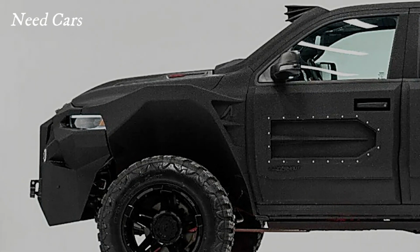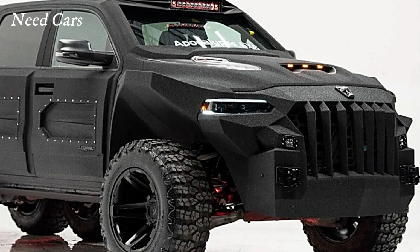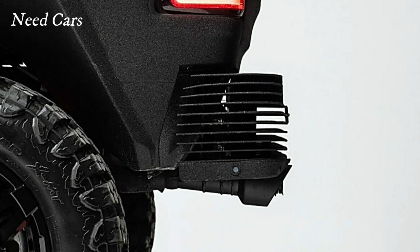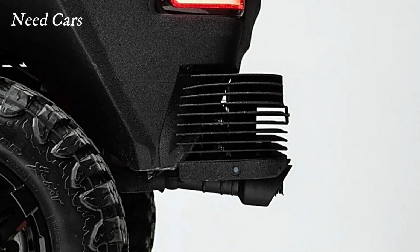In conclusion, the 2024 Apocalypse truck is a force to be reckoned with. With its Kevlar armor, impressive V8 engine, and Shaquille O'Neal approved toughness, it's clear that this truck isn't just a vehicle, it's a statement. Whether you're looking to make a bold impression on the road or in need of an off-road warrior, the Apocalypse truck is built to deliver.